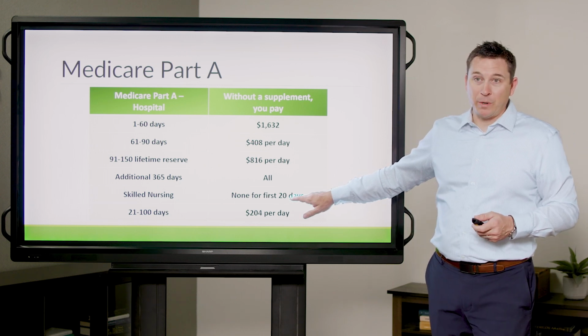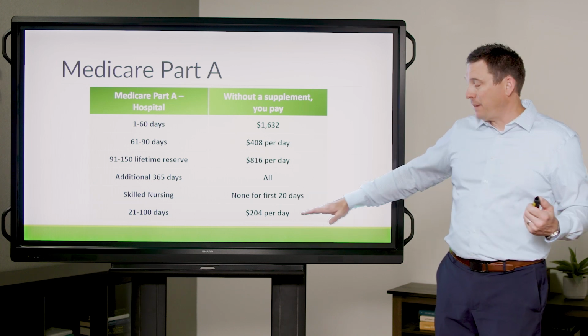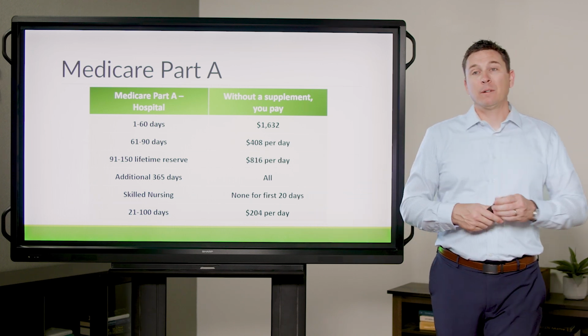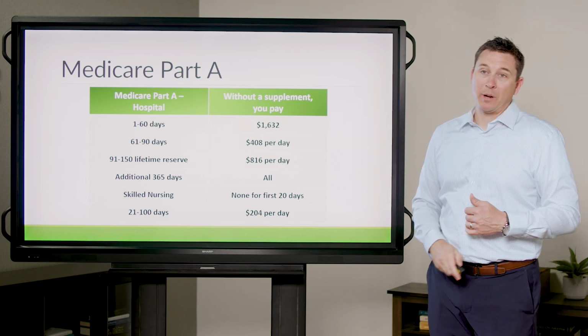Medicare covers the first 20 days, so you pay nothing for 20 days. After 20 days, now you have a per day copay of $204. That's a little bit of a picture of your out-of-pocket exposure with Part A of Medicare.